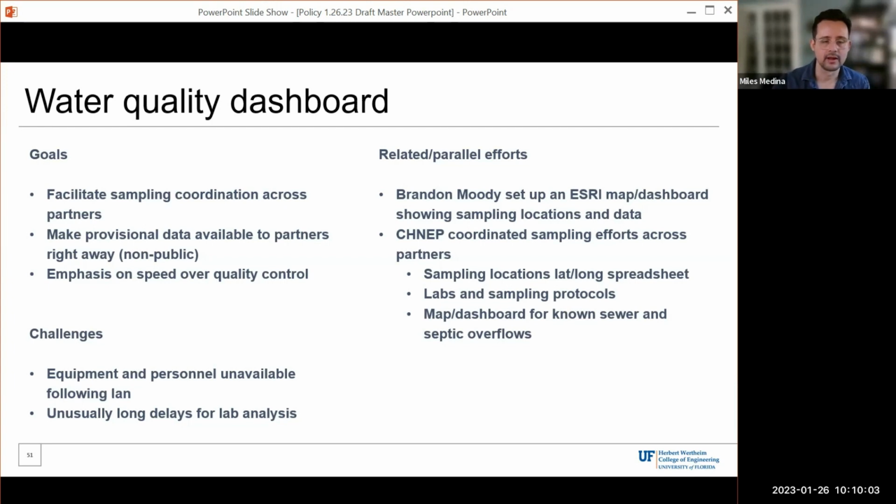So I got together with Brandon, and we quickly developed a kind of impromptu, quick and dirty system where Brandon would request data from all the different groups that were collecting data in the area. And CHNEP had a big part, of course, in coordinating these sampling efforts across groups. And then Brandon would send me the data. I'd do some basic cleaning on the data. Spent a few days just developing a dashboard that we could put those data into, and then update it as often as we got new data to share with partners to facilitate sampling coordination. So understand where there are gaps, where we need more data. And then, of course, also to understand what the conditions were and as close to real time as possible.